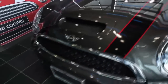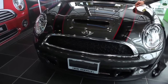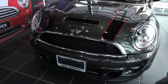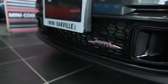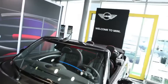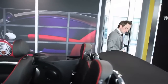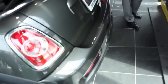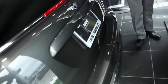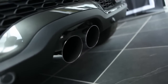This striping is done at the factory for the John Cooper Works, so the black with the red pinstripe on either side. The mesh grille and the John Cooper Works badging, which you'll see at the bottom here. You'll notice the twin exhaust system, which is one of the upgraded features on the John Cooper Works. And it's this exhaust system which produces that beautiful sound that this car makes.